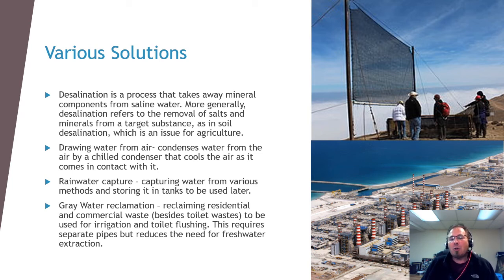Another solution on a much smaller scale that some people actually do is what's called rainwater capture. People will get rainwater barrels and capture the water that comes off their house, hold it in the tanks, and then use it for things like sprinkling, irrigation, or things like that. You're not going to drink this stuff, because if it's falling on your roof, it's probably full of stuff. But you can use it for other things that wouldn't require tap water. So that's a viable option on a small scale. Some bigger places use it as well. Again, you're not going to drink it, but you could use it for other manufacturing processes, things like that.